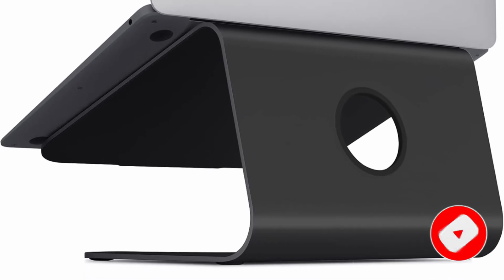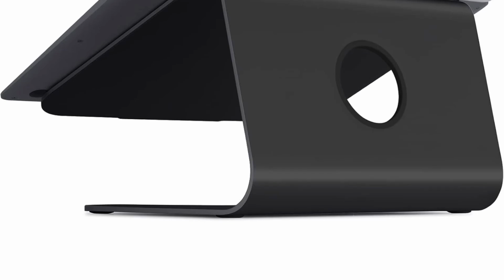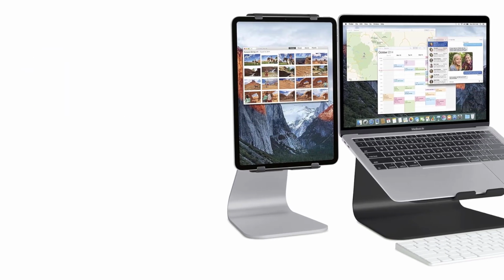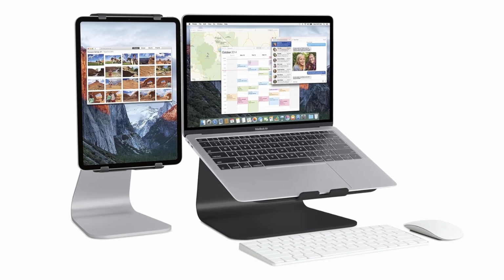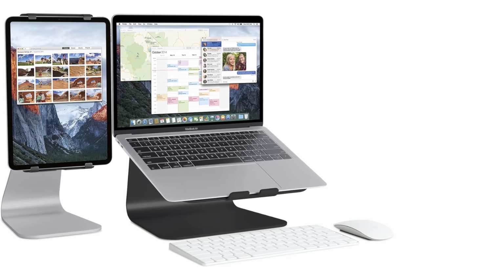Plus, I like the space-saving keyboard slot underneath, which helps keep my desk clutter-free. Specs: Dimensions: 10-inch W x 7.5 D x 5.9 H. Weight: 3 pounds. No assembly required.